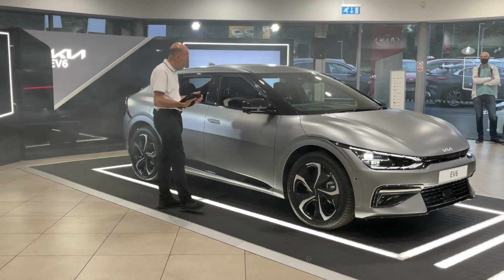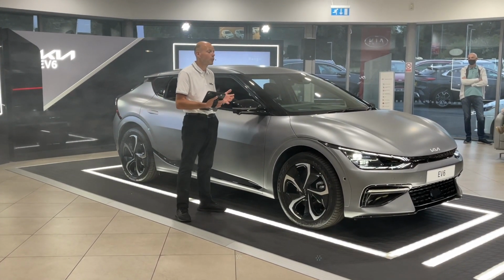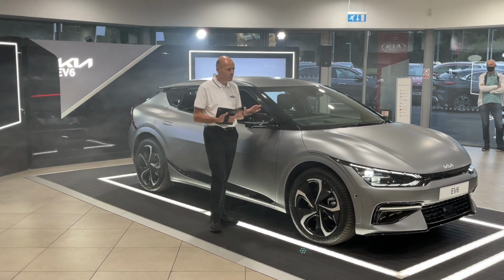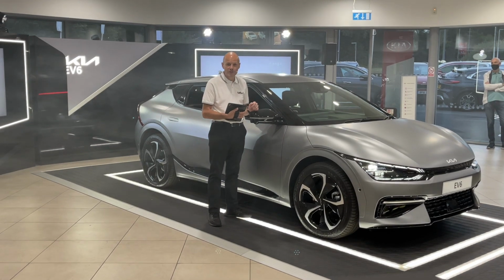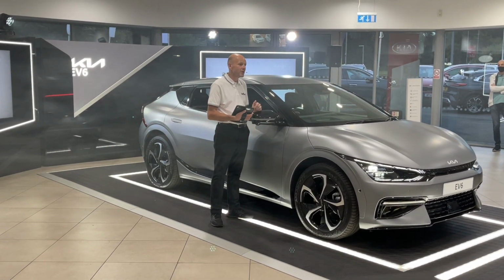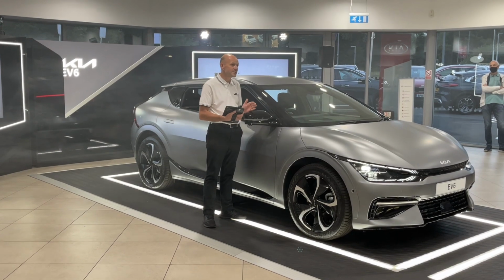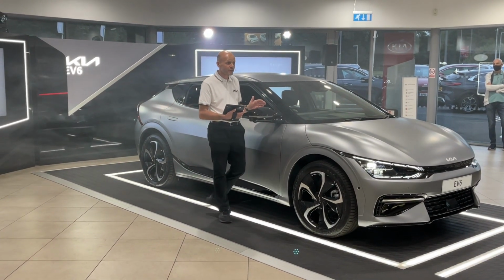So that's a handy feature there as well. And also on this model we have the Meridian premium sound system. So if you're into your music, we have a 14 speaker sound system. Now charging, quite important on an EV. We're very proud at Kia. We're one of two manufacturers that has 800 volt charging technology. What that basically means is super fast charging. You can add 60 miles to your range in 4.5 minutes, or go from 10 to 80% in 18 minutes. That's when you're using a 350 kilowatt charger.